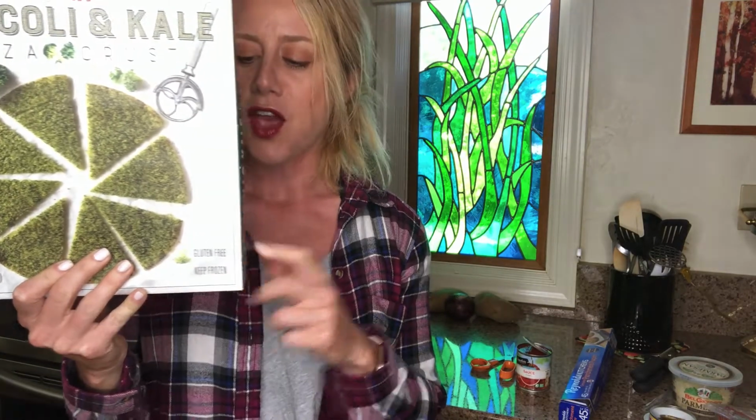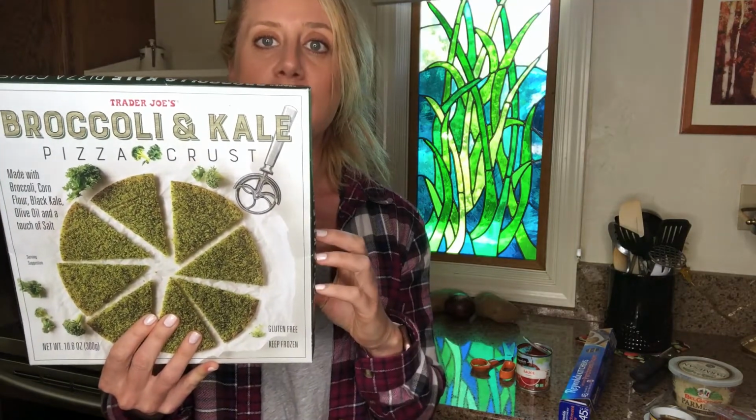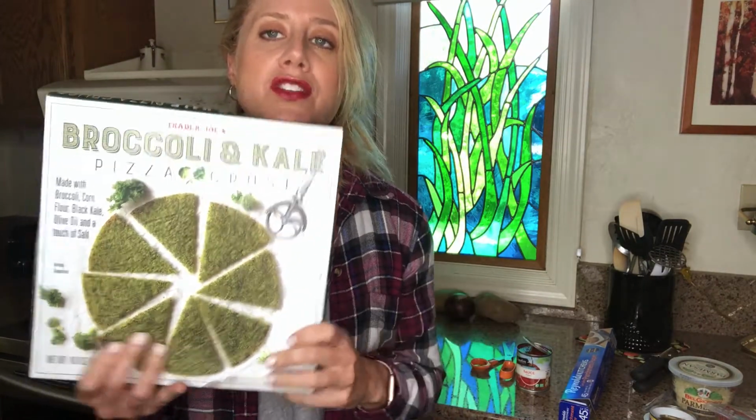Let's check out the ingredients on this pizza. We've got broccoli, corn flour, potato starch, cornstarch, water, black kale, olive oil, and salt. So we do have 3 sources of higher glycemic load carbohydrate in the form of the starches and the corn flour, but we have 2 sources of vegetables, and this is still a better option than a white crust pizza. You could have this entire pizza and it would be 420 calories, but we're not even gonna eat the whole thing. We're gonna have half of it plus our popcorn and ice cream. So this makes this pizza an amazing option for a crust.